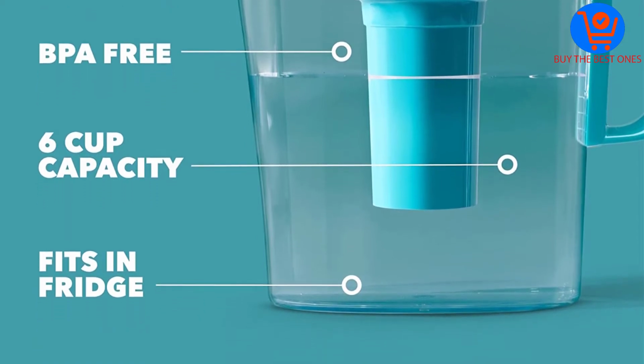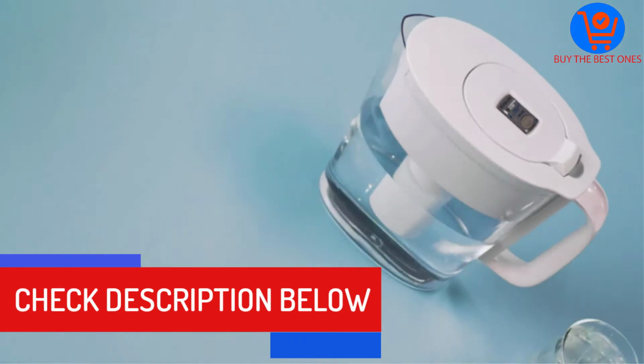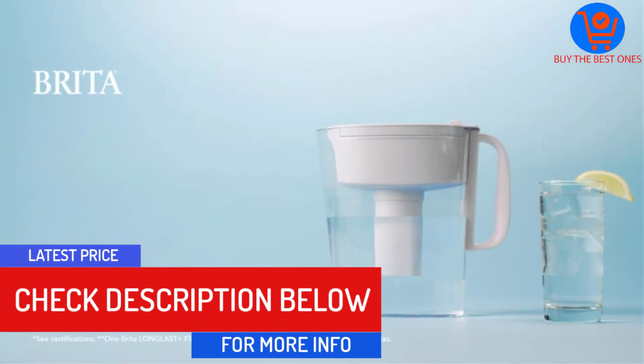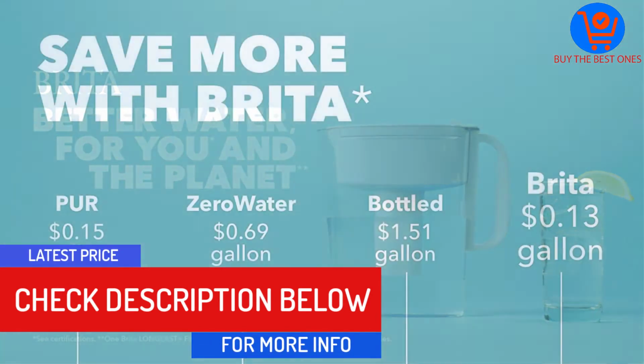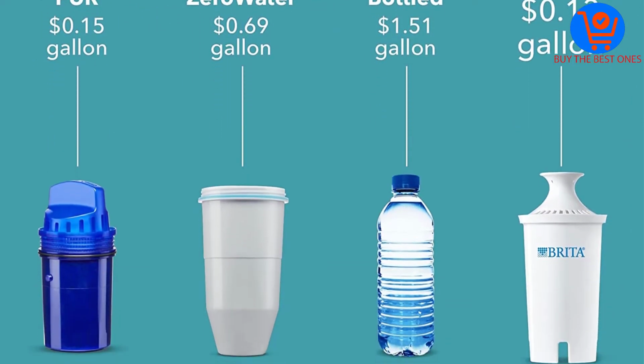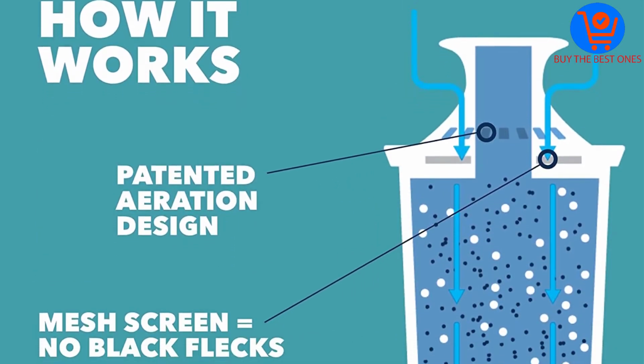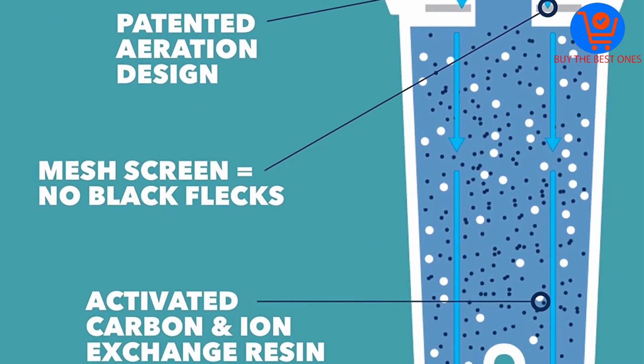Furthermore, you can even select from many different colors and use them according to your requirements. Additionally, it helps to reduce odor and provide you with better tasting water. The water filter offers reliable performance, and it allows you to use the filters for almost 2 months. The product also includes a convenient electronic indicator, and it makes sure that there will be a low waste.